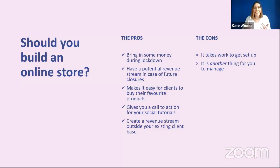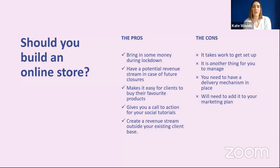But actually it's things like stock management and making sure that your products are up to date, making sure that you add new products and what have you. And making sure that, whether it's taking them to the post box or delivering them, you've got to factor in that is another job that you will need to do. You'll need to have a delivery mechanism, and at the moment that might be delivery, but as I say, you do need to be aware that is time and money as an investment.